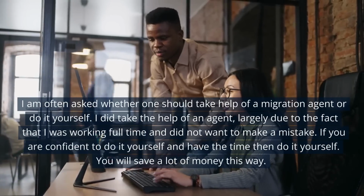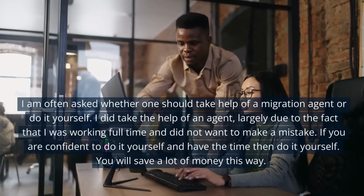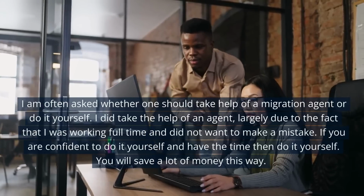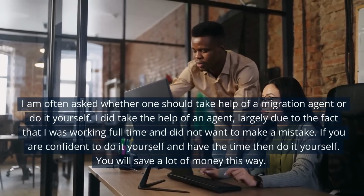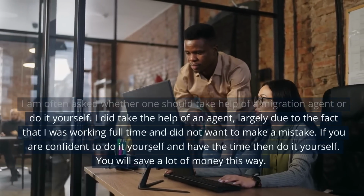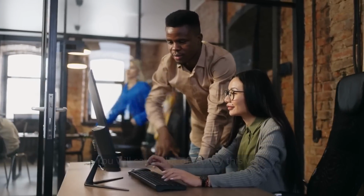I am often asked whether one should take help of a migration agent or do it yourself. I did take the help of an agent, largely due to the fact that I was working full-time and did not want to make a mistake. If you are confident to do it yourself and have the time, then do it yourself. You will save a lot of money this way.